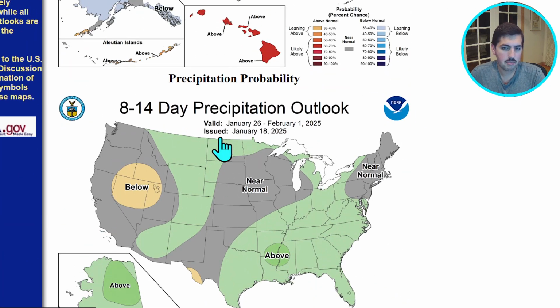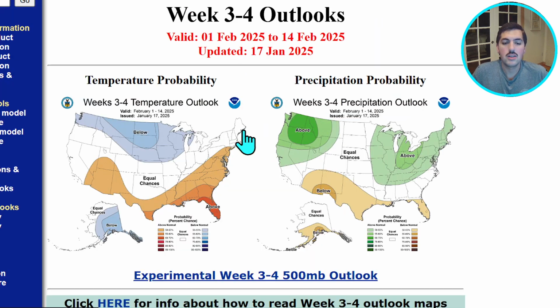This is kind of iffy because it really depends on exactly how close those troughs get and how much moisture it brings from the ocean. If they go to the east, we're hardly going to get any moisture and just going to drop the temperatures a bit. So we'll continue to look at that as we go.